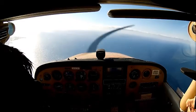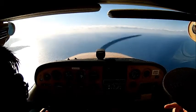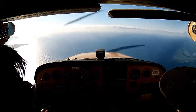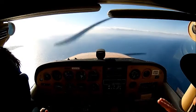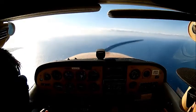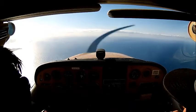Let's do a climbing left turn to 060, and let's end up at 4,000 feet on 060. So it's just going to be a gentle little bank, and let's attempt to have them roll out at the same time.